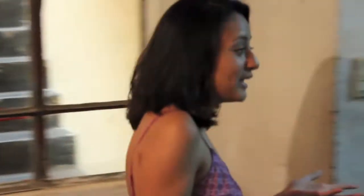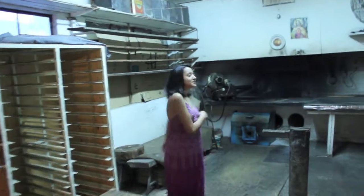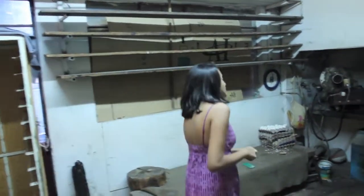Okay, so my family makes bread, and that's why we have a bakery, because we sell it outside of our house, and we have a bakery to make it. So all these shelves are where we stack the bread. We're actually going to be making bread tomorrow, but yeah. So in here, this thing right here is the oven.